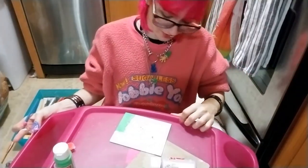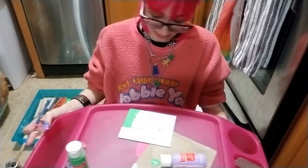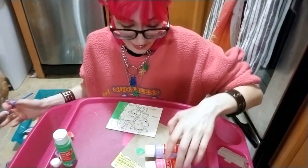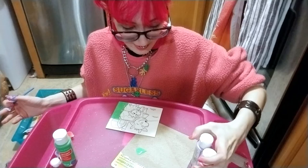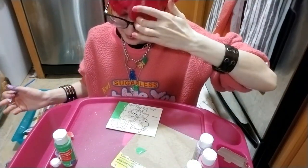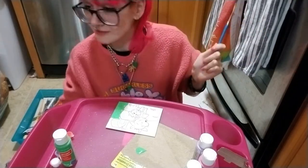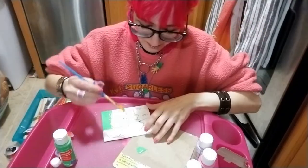Oh no! My tray moved. It's teetering on a box. It just can't handle me tonight. It can't handle a Leo in their art.